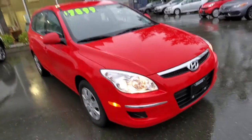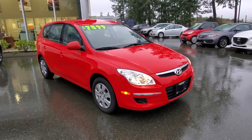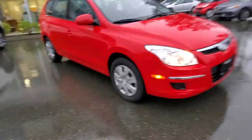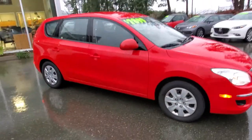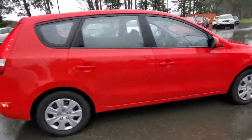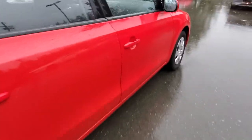Check out the front right-hand side of this car, the front passenger corner, really good condition as well. Good set of tires on there, 16-inch tires. Good tread life left on those. And this side here is also in really nice shape. Don't see any bad damage, dents, or scratches on it. Your big, tall taillight lenses. Let's have a look in the front.